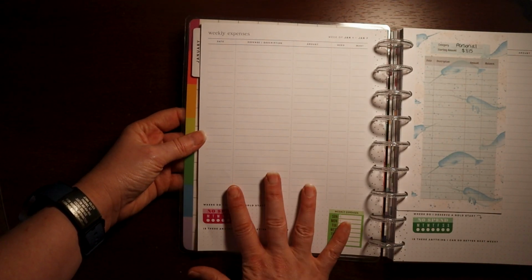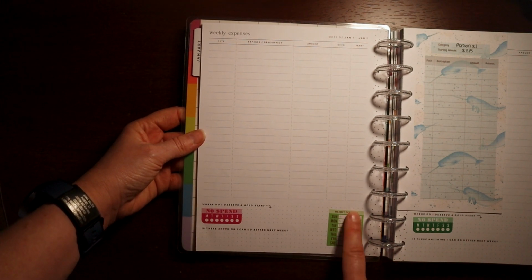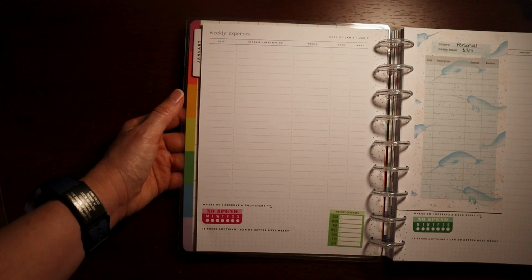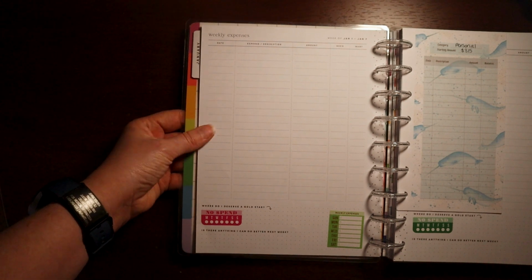And weekly expense tracker. I added a no spend habit tracker and a total weekly expense total down here. I just thought it would be fun to see if there was a day of the week that maybe I spent more money or less money, or, you know, just what those patterns might be.